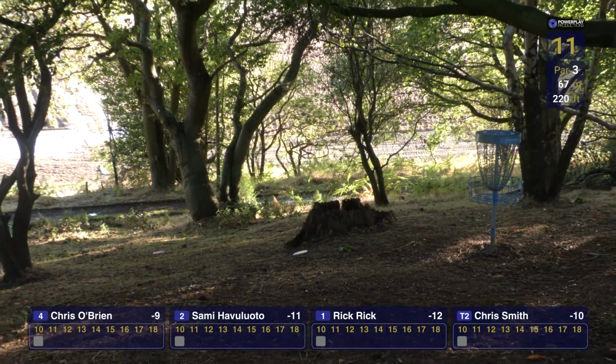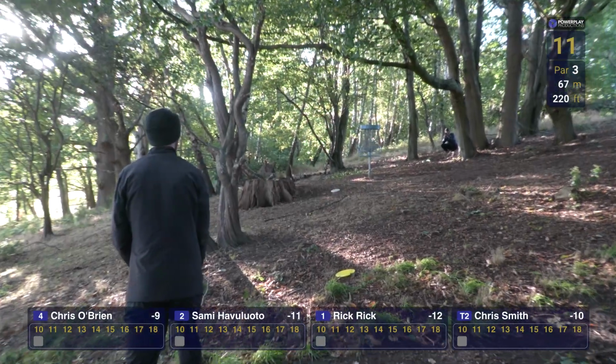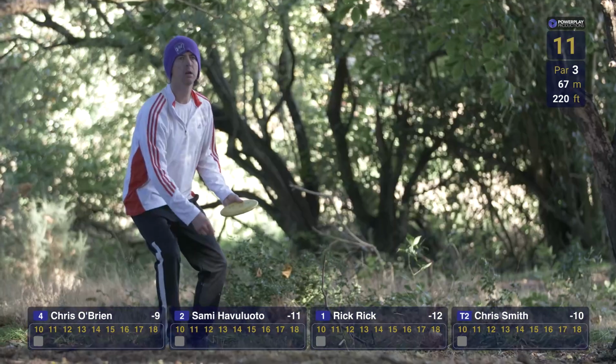Sammy got a good flick on that, but big elevation. Throwing it uphill with a tailwind like that, it's not very easy. That disc just wants to drop. Chrissy. Close once again.